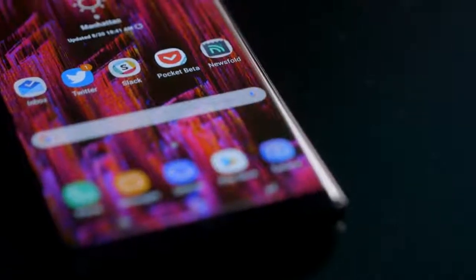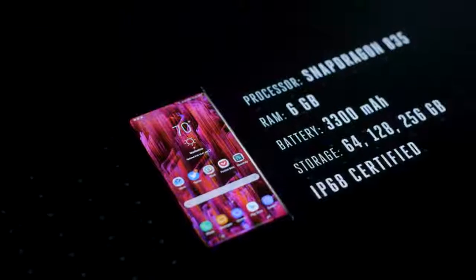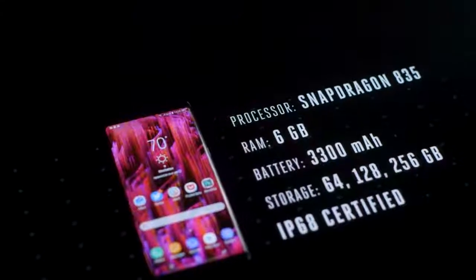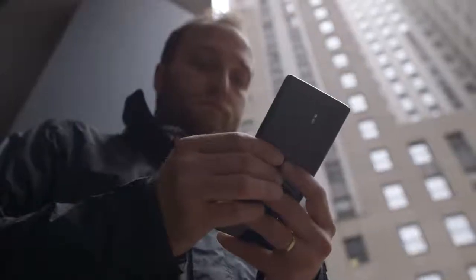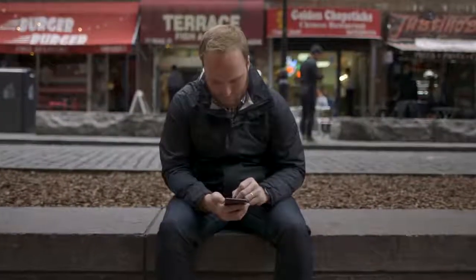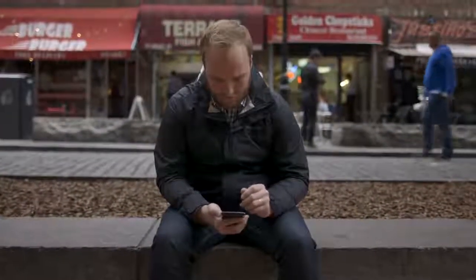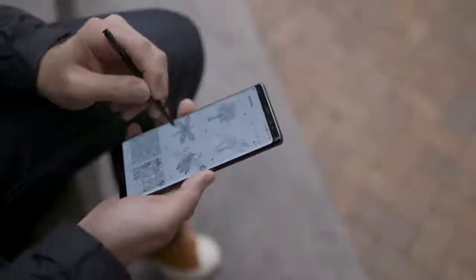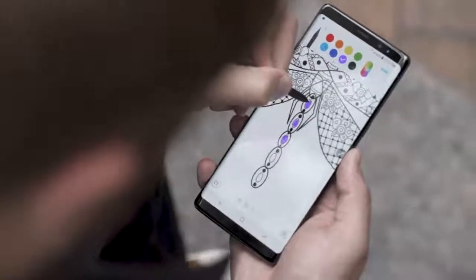Now inside, the Note 8 has Qualcomm's Snapdragon 835 processor and 6GB of RAM. This is the same processor found in the S8, but with 2GB more RAM. In all honesty, I haven't seen a noticeable performance difference between the two. Both are fast and smooth, and really performance isn't an issue here. Likewise, the Note 8's 3300 mAh battery is big enough to last most people through a full day without having to recharge. In practical terms, it gets me about the same battery life as I experienced with the S8 Plus, despite its slightly smaller capacity.